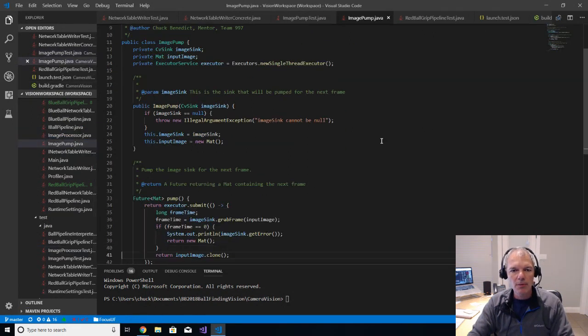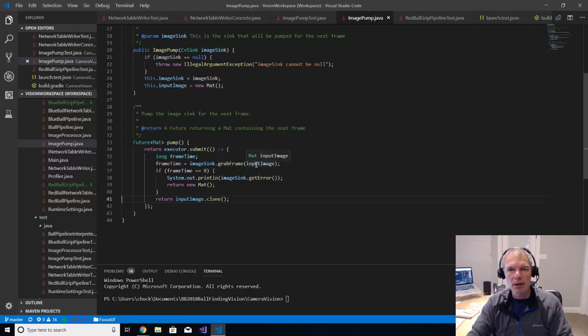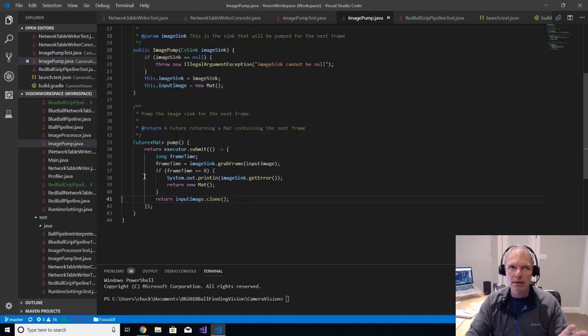So inside the image pump class, there is a method called pump. And here you can see the grab frame method taking a reference to an input image because it's going to fill this input image with the image that it pumped. And it is all doing this in the context of what's called a future. I'm not going to spend a lot of time talking about what a future is. I did that in a prior video, but this is an asynchronous call that is going to go off and call grab frame, and sometime in the future you're able to get the result from this future, which will be the image that you're interested in.